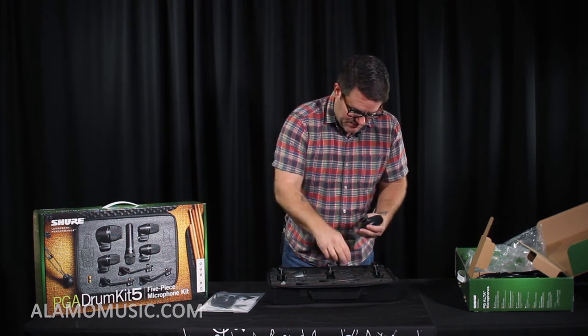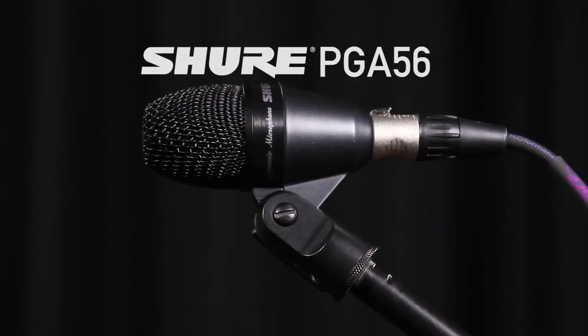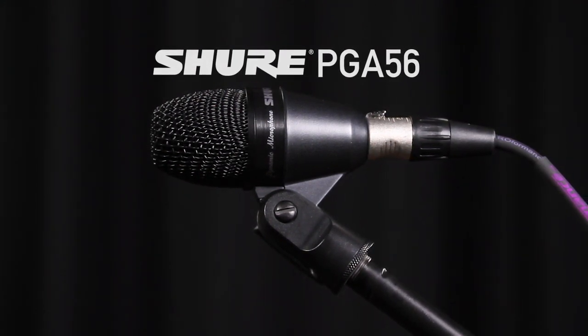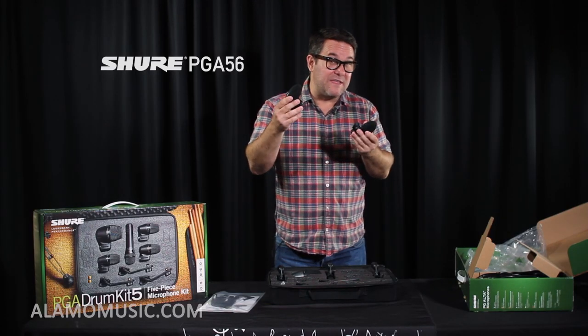Then we have these three little guys. These are pretty cool. These are the PGA 56s. These are dynamic microphones. They don't need the power. They're a little more durable. They're gonna be great for percussive instruments. You've got three of these.